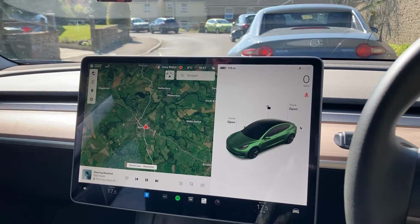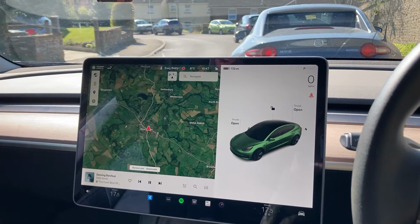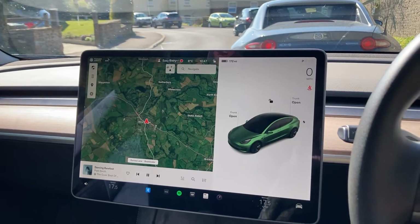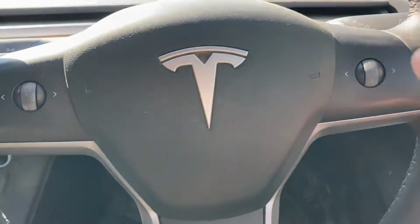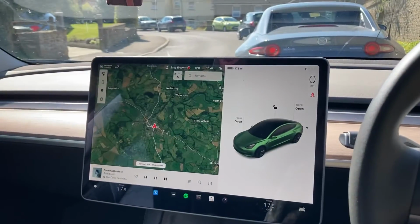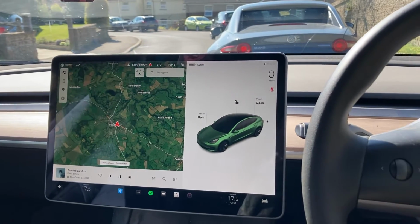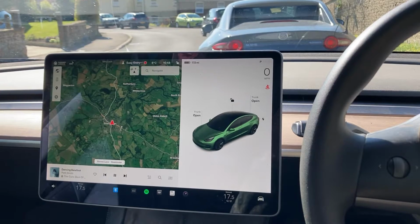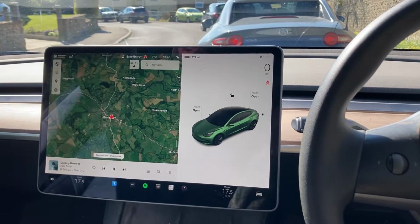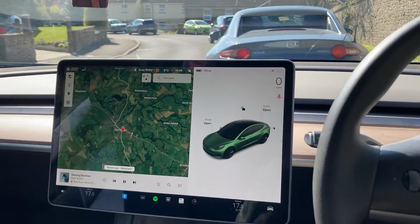I'm not sure if I said in the last video that the computer had to be replaced in this car because it wasn't waking up. I had to do a two-button reset, a soft reset, to wake it up sometimes, which we got used to. It wasn't really a big deal, but to cut a long story short, Tesla replaced it, so it's as it should be. Now, what else is new?